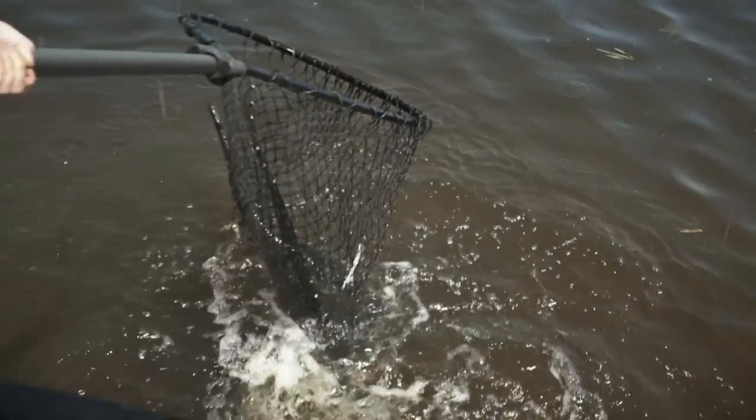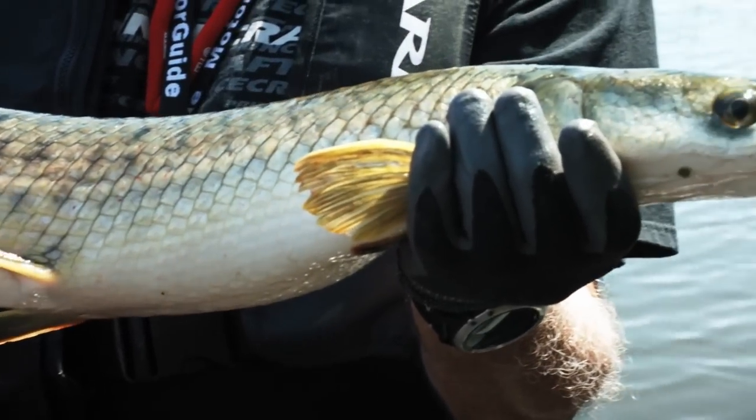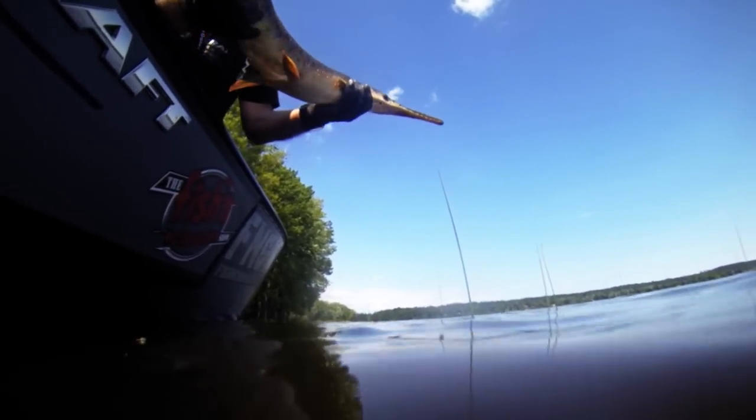Mayhem on the Ottawa. Gar pike mayhem. Look at the tail. That's pretty cool. Very cool. What a great looking fish they are, eh? You look like you're releasing a javelin, Ange.